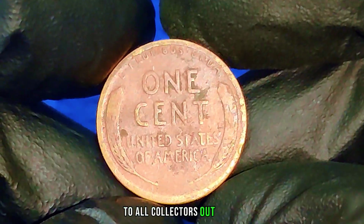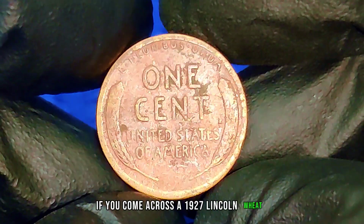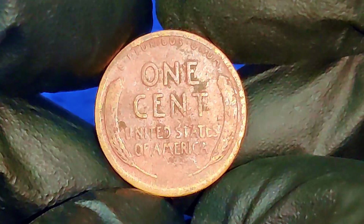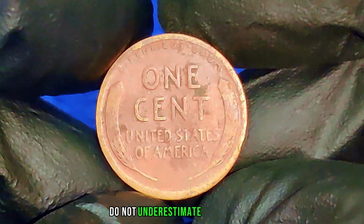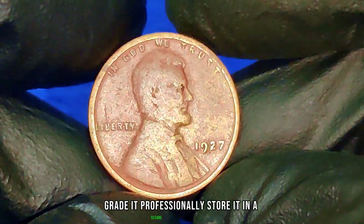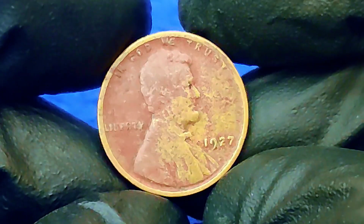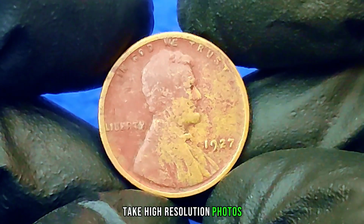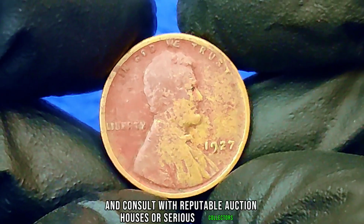To all collectors out there, new or experienced, if you come across a 1927 Lincoln wheat penny in very fine condition, no mint mark, gray dots on the reverse, do not underestimate it. Protect it, grade it professionally, store it in a secure coin holder, and never rush to sell without knowing its full worth. Take high-resolution photos, document it, and consult with reputable auction houses or serious collectors.